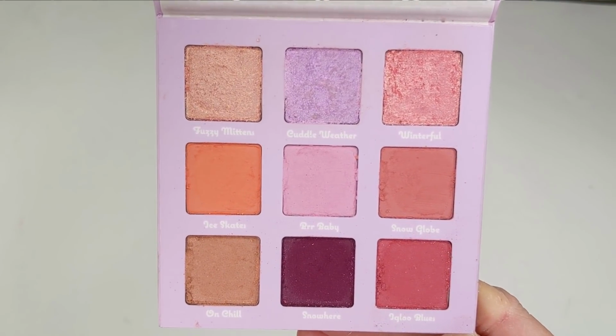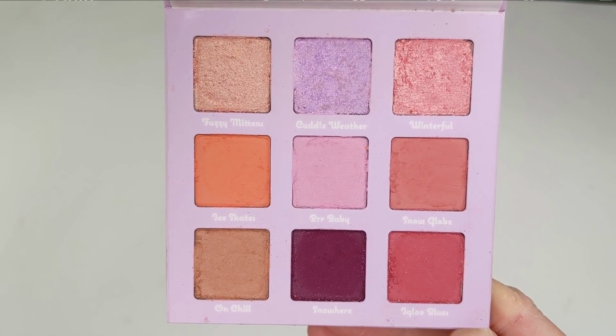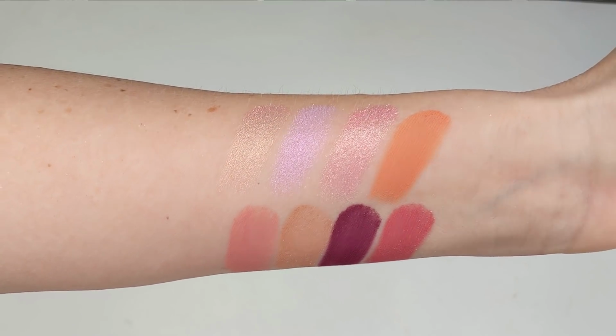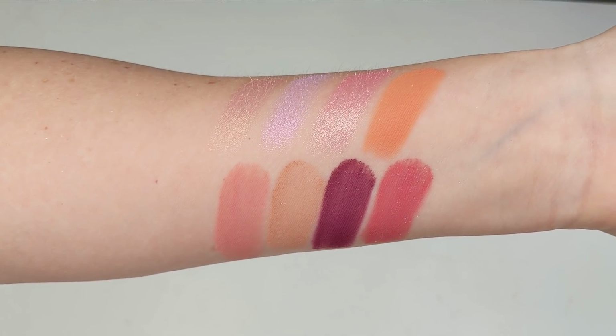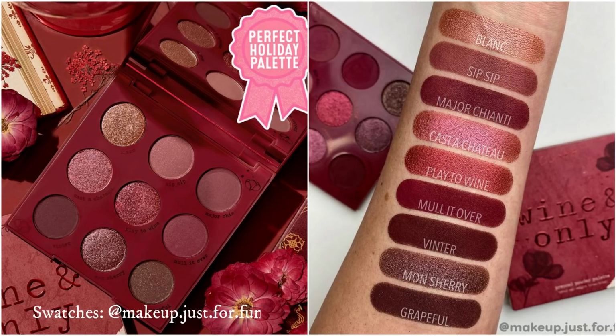Then on December 4th, we got the Hello Kitty palette, and this is a launch I probably would have skipped except Colourpop sent it to me in PR, so that's why I have it. It reminded me a little bit of the Sailor Moon color story, and to be honest, there was something off when it came to the formula of this one. To me, for some reason, it seemed extra powdery and not quite as pigmented. I'm not quite sure why, but it could just be that these lighter shades are a little more difficult to formulate. And then the last palette of 2020 was on December 17th, and that's the Wine and Only palette.